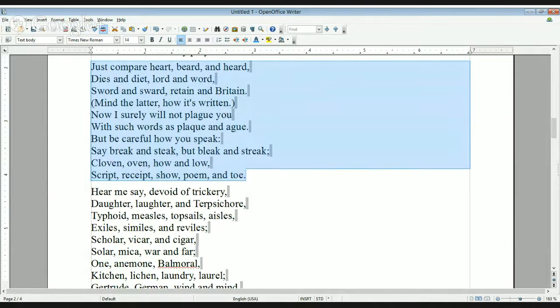Just compare earth, bird, and hurt, dies and died, lord and word, sword and sword, retain and Britain. Mind the letter, how it's written. Now I surely will not plague you with such words as plague and ague, but be careful how you speak. Say break and stick, but blink and streak, cloven oven, how and low, script, receipt, show, poem, and toe.